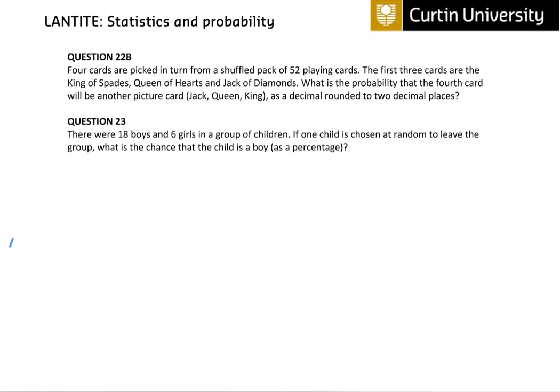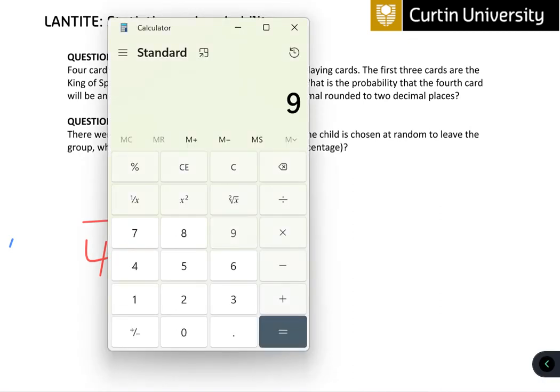Okay, first three cards. King, What's the probability the fourth card will be another picture card? So you've lost three cards out of your 52. So you've got 49 left. And the number of picture cards, normally there is 12, but now there's only going to be 9. So this is going to be, I think, just less than 20%. 9 divided by 49, times 100.